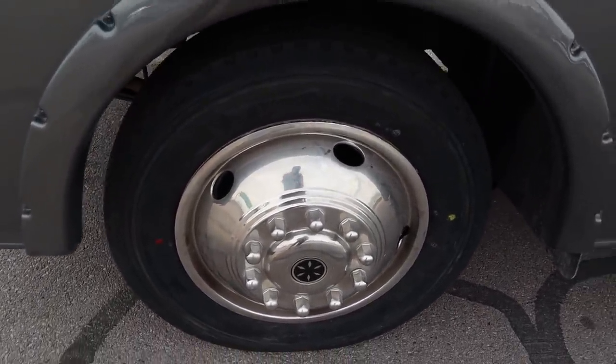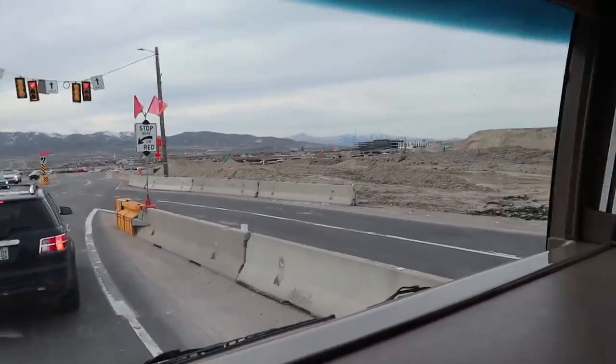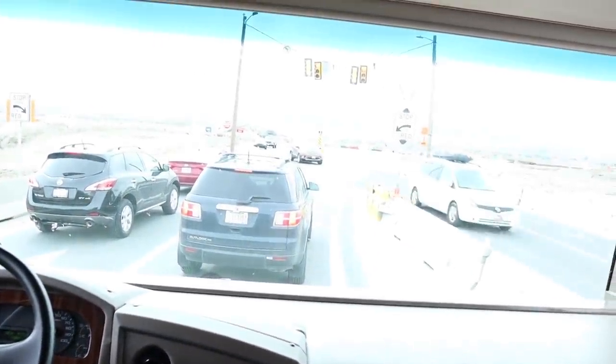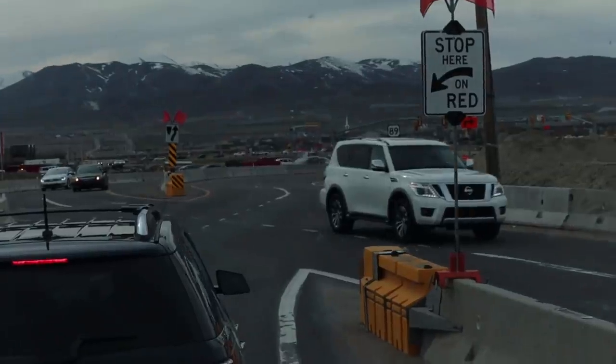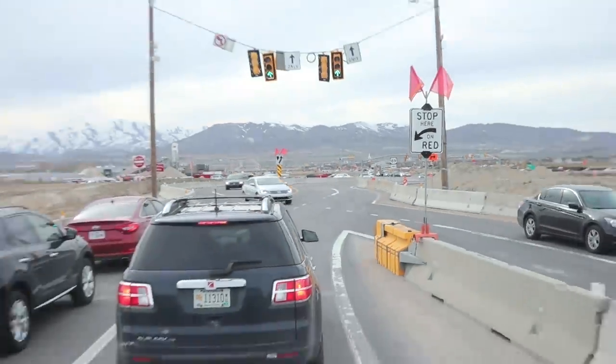Shiny new tires. Guys, this area is scary right here. This is where Christina got in her wreck. You guys may remember a couple weeks ago, Christina got in a car wreck right here. It's pretty hard to fit one of these big vehicles through here, so you have to be extremely cautious. Because look how windy this road gets. See that right there? This is tricky.